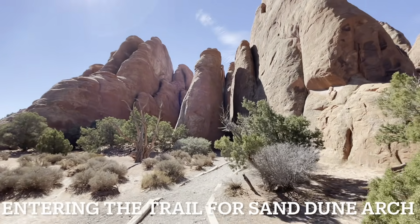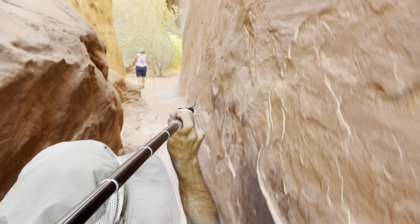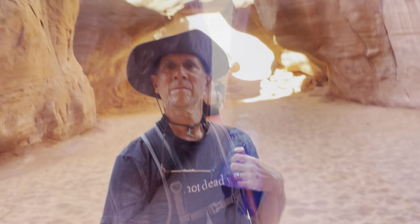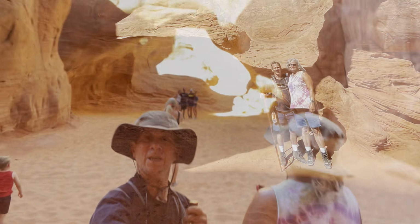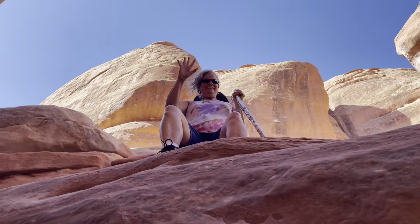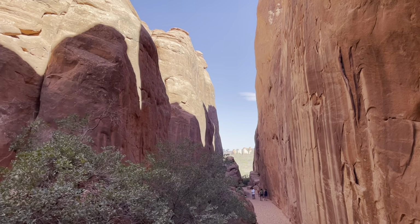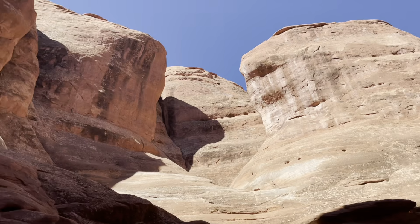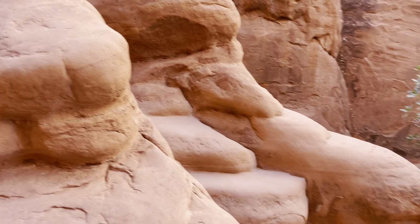Entering the trail for Sand Dune Arch. Wendy. Here's Wendy and I at Sand Dune Arch. Look at that, hovering above. She's a little mountain goat now. This is the end of Sand Dune Canyon. Beautiful blue sky today.